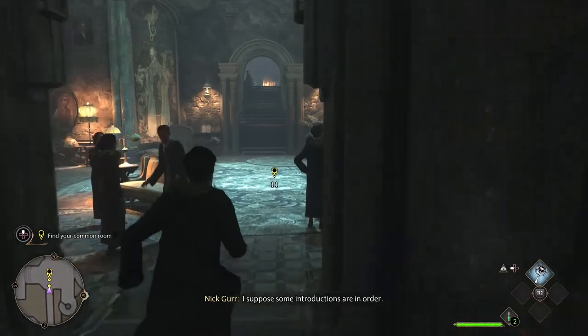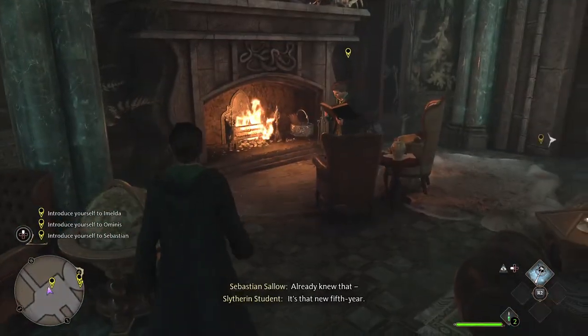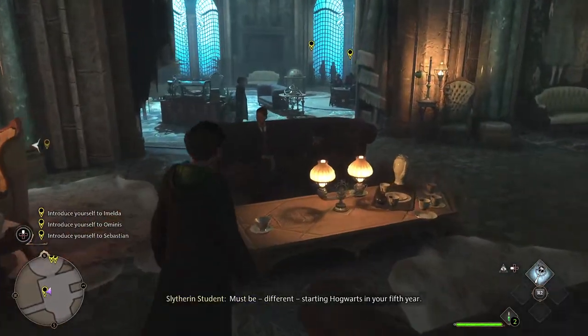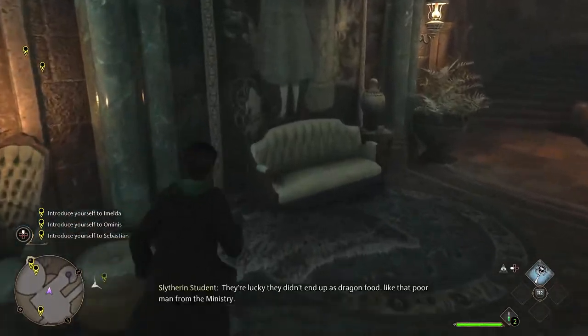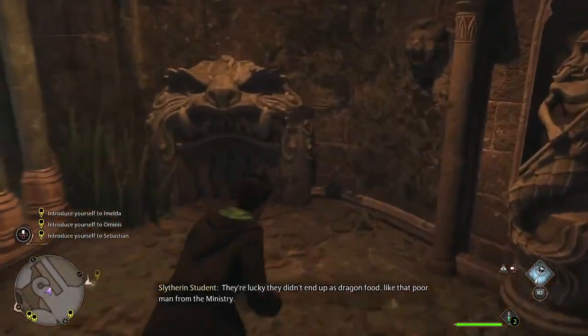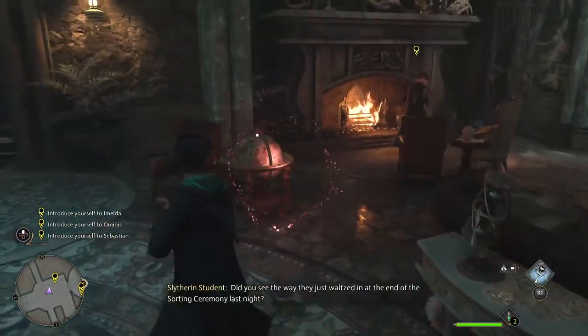I suppose some introductions are in order. I already knew that. Must be different. Starting Hogwarts in your room. I wonder where they're from. They're looking in the ministry. Did you see the way they just waltzed in?